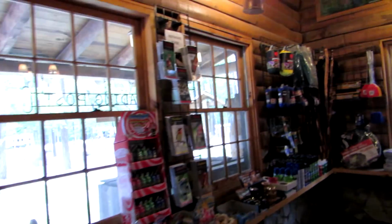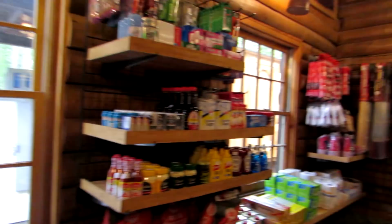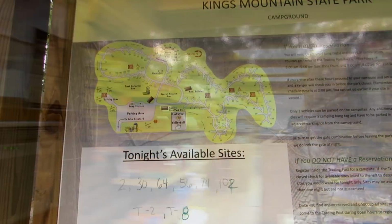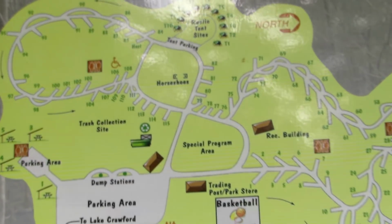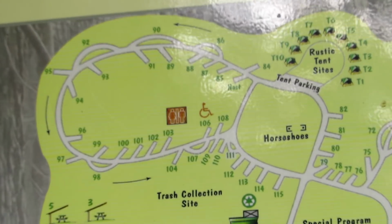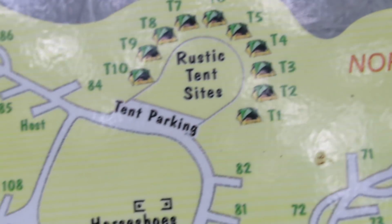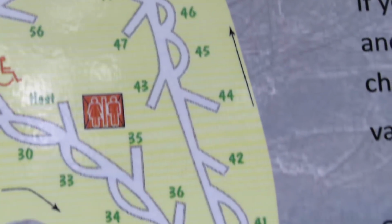So we got a cute little trading post, camp store, and registration area. Got all your basic stuff. Here's a quick map of the park. The campground anyways. Lots of campsites. These are rustic tent sites over here. These are all electric and water.